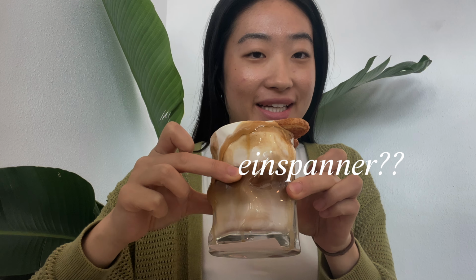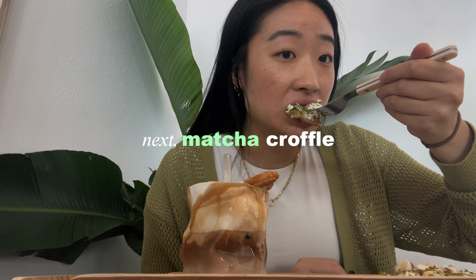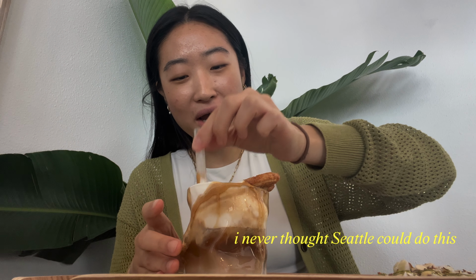Alright guys, I got the Einsteiner and a matcha croffle. Looks so good. They put like these little prints as decor on your tray and it's so cute. Let's try it. Oh, it's so good. Like this croffle texture is amazing. This place is just, I never thought Seattle could do this. I know.